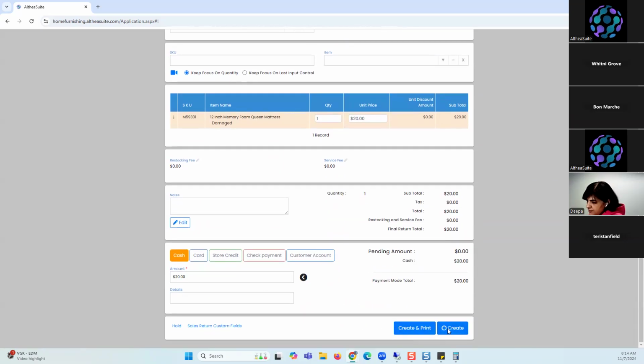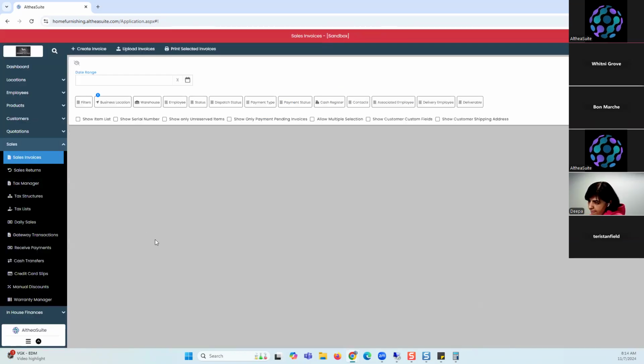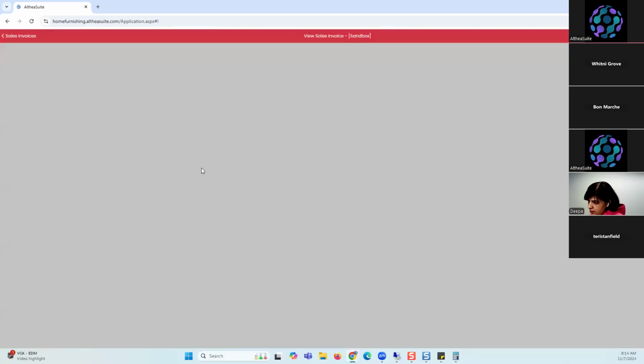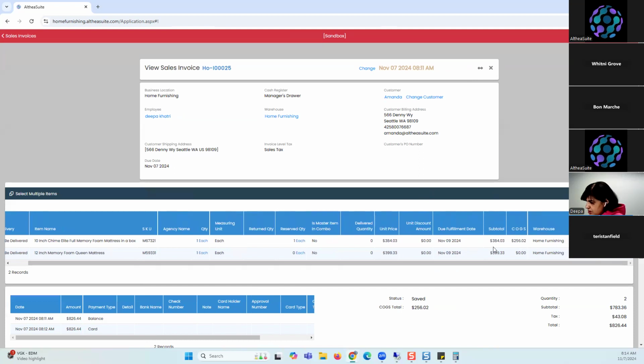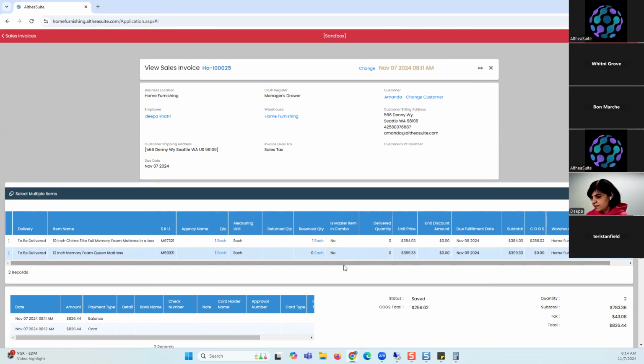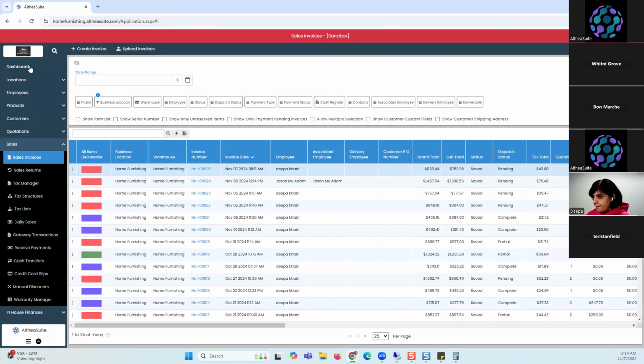I create that return. If we go back and see the original invoice, let it load here. If I come and open that invoice, you will see it's going to get logged here that there is a $20 issued as a customer goodwill against that product. Once again, the product is still with the customer, but it's just a $20, which will affect the COGS. Now, this is a simple invoicing process.